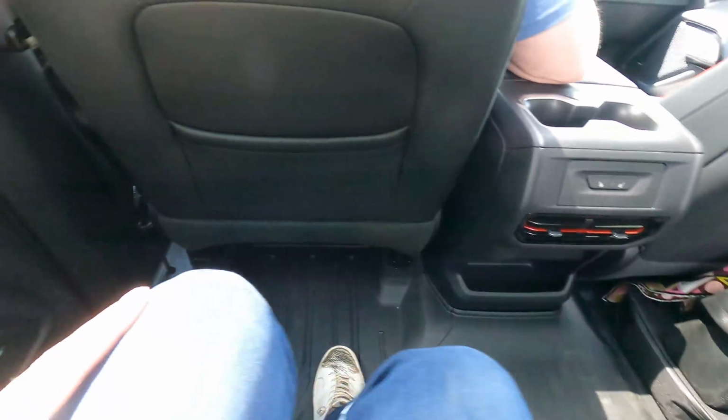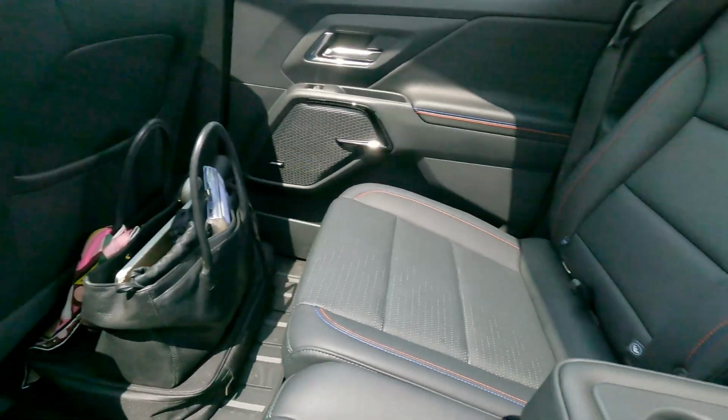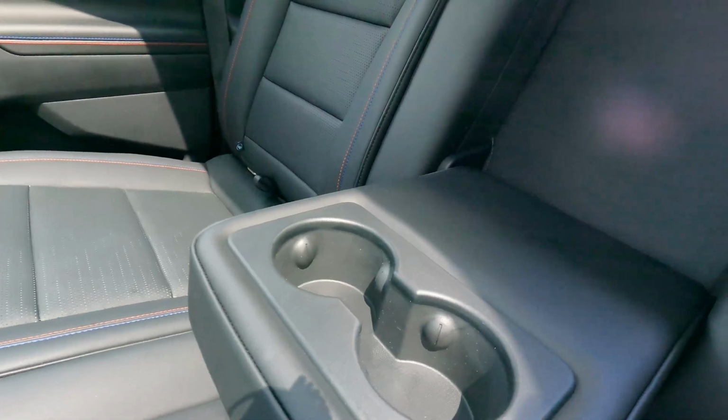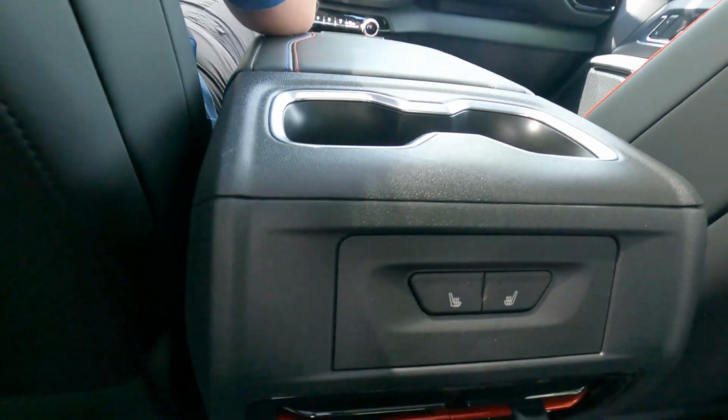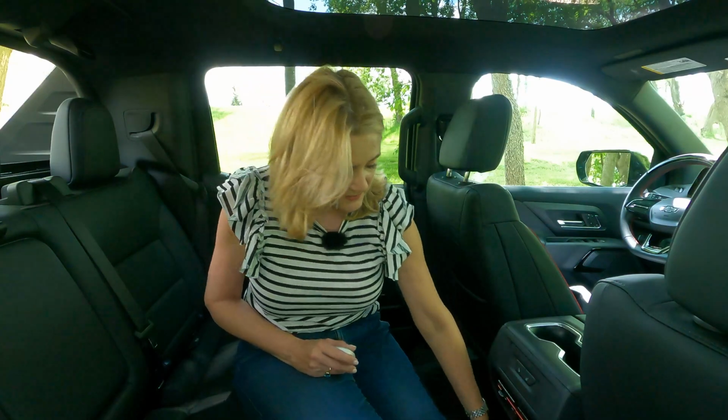Rear seat passengers in the Silverado EV are going to be very happy that the Ultium battery is underneath the floor of the truck and not impeding passenger space. So there's plenty of room for everyone back here, 3 people at least. If you only have 2 passengers, there is an armrest with a cup holder here. There are actually cup holders over here as well. And there are heated seats for passengers and air vents right here. And there's a little cubby right there to hold a few things.